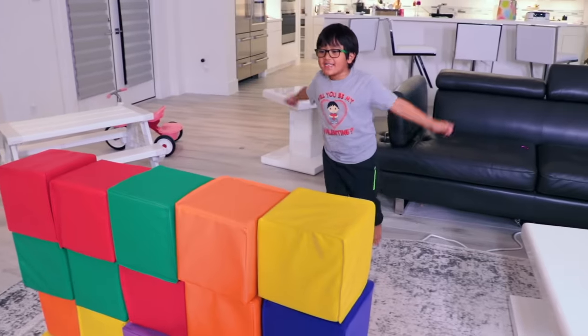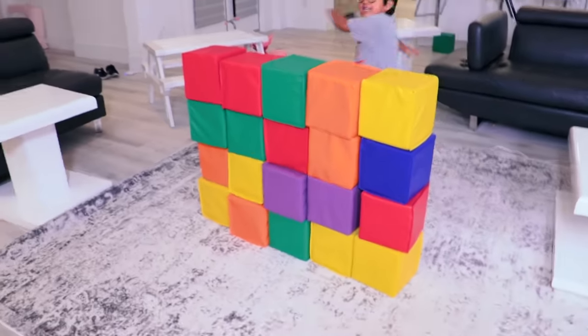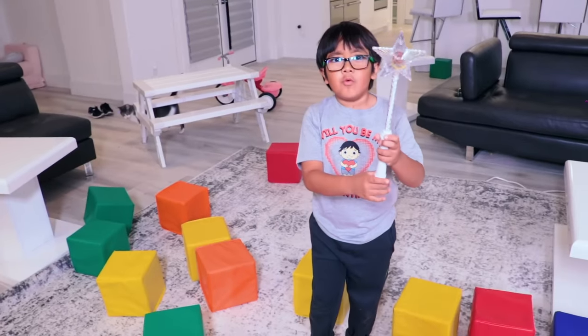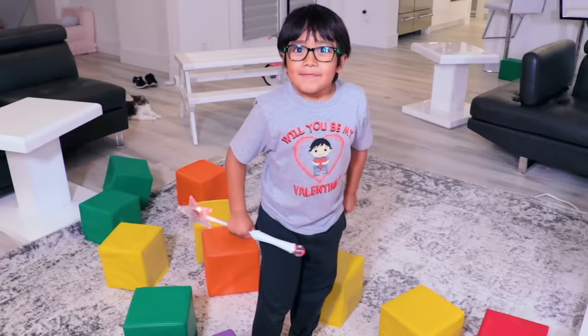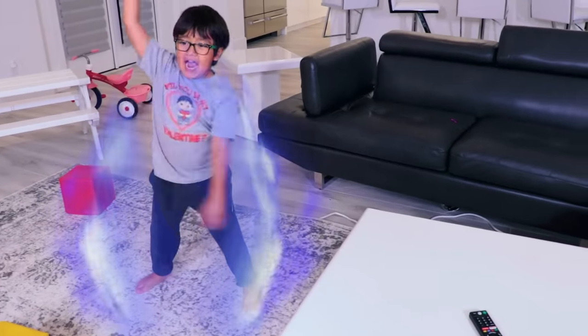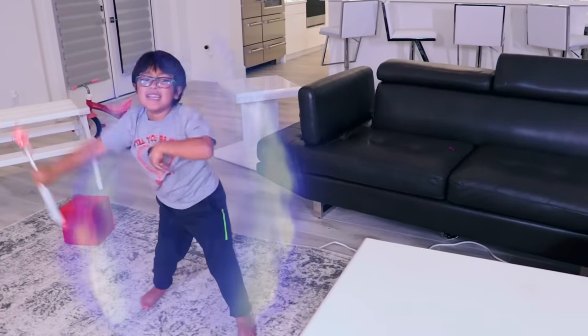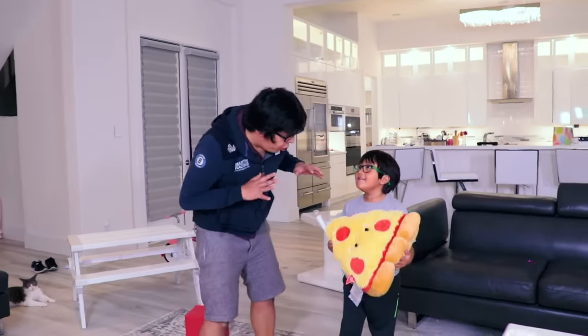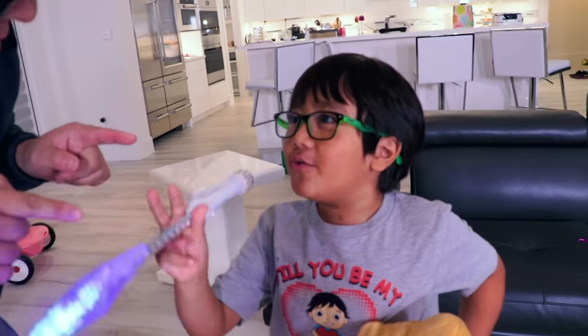Yay, now I can knock it down. Hey! Yeah! I found a wand. What does it do? Let me see if this works. How about something yummy, like pizza? Whoa, that's a giant pizza. I know, right? I got it from this magical wand.